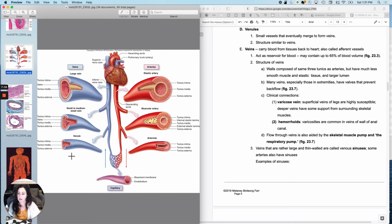Okay, so many veins have valves in them. And the way the valve would work is if the blood is moving up back toward the heart, let's say through a leg or an arm, up back toward the heart, the valve would be positioned this way so that if you got blood back past the valve, it would close the valve and it would prevent backflow. So really the function of a valve in veins is the same as the function of a valve in the heart, to prevent backflow, to prevent blood from going backward.